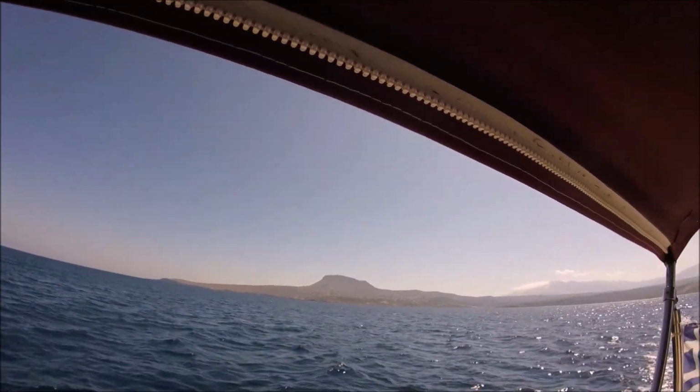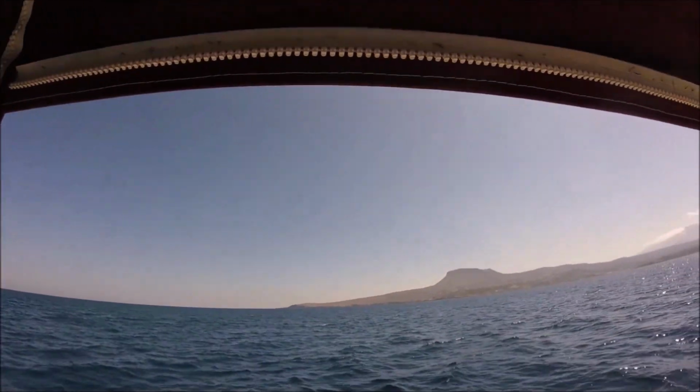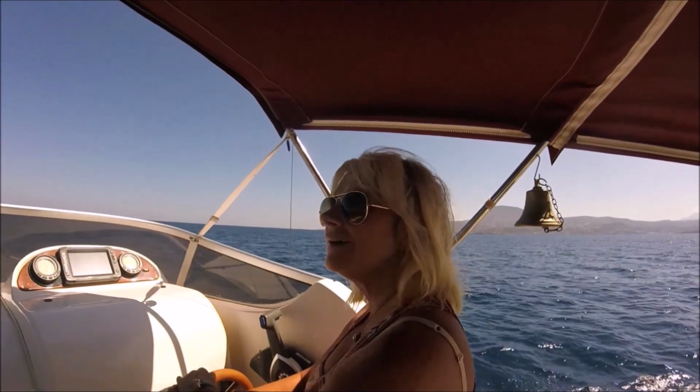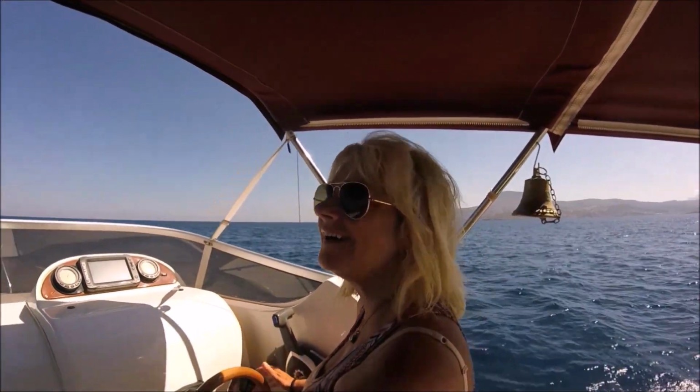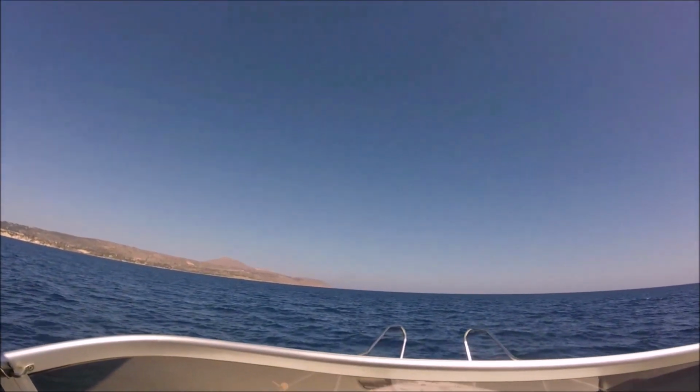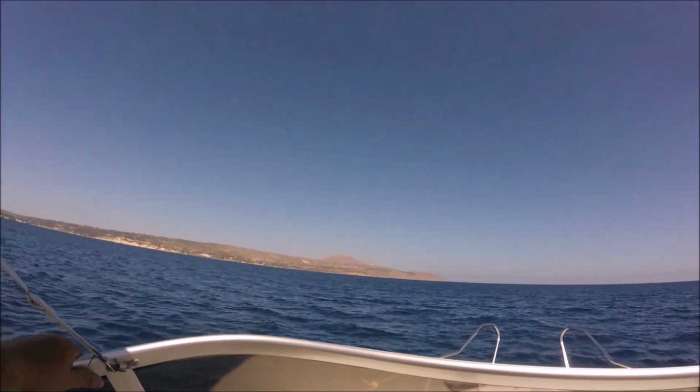So there we are, and guess who's driving, guys? Guess who's driving? Yeah. I'll put a few little maps up as we go along, so you know where we are.